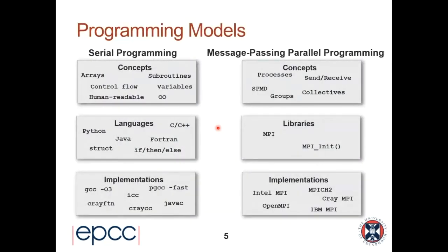Imagine this was a course on programming. Imagine you'd not programmed before. You'd never written a program in any language before. This was your first programming course, and that's serial programming as opposed to parallel programming. There would be 3 levels I would want to talk about. The first would be concepts which are independent of programming language. We have arrays, subroutines, variables, control flow. A program is human readable. We might have object-oriented concepts. Those are concepts which are independent of a programming language.